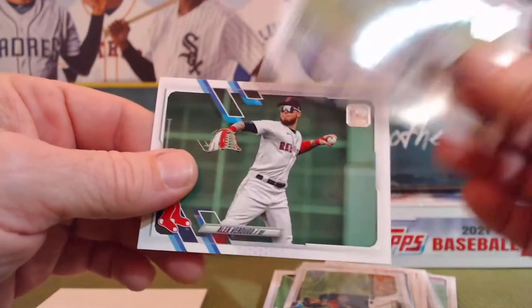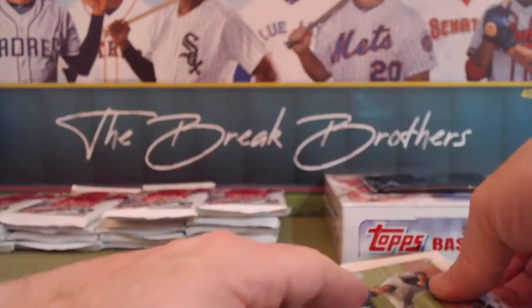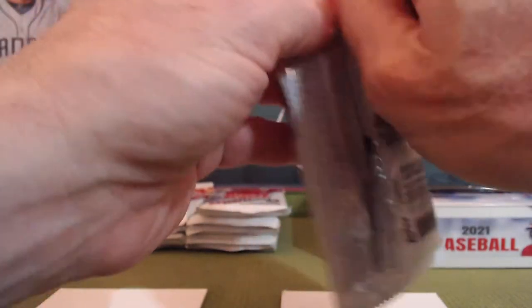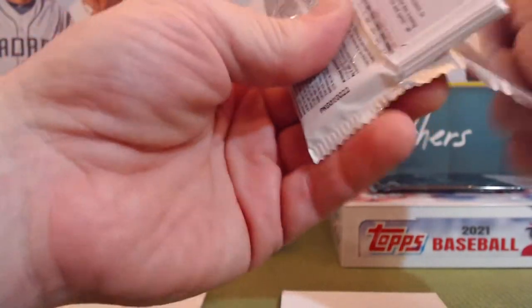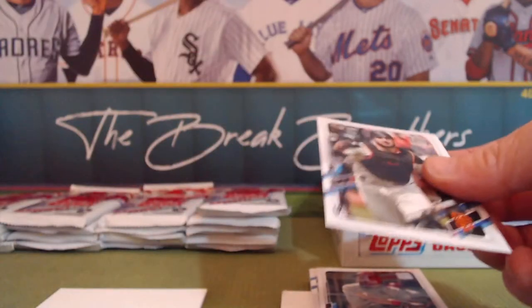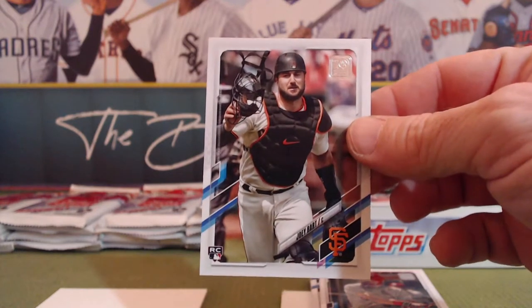Followed by Brady Singer and Alex Verdugo, part of that nice outfield that they have in the Red Sox there with Xander Bogaerts and Verdugo and Devers out there is the other guy I'm thinking of. And Bobby Dalbec now in the mix. And he's having a great spring with 4 home runs and 8 RBIs so far in 27 at-bats.